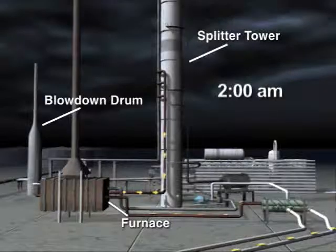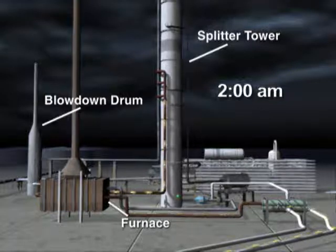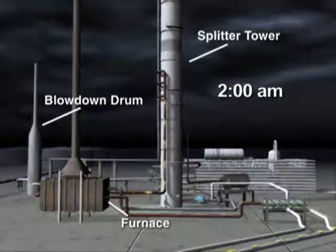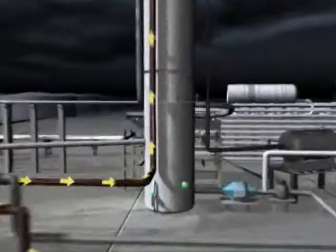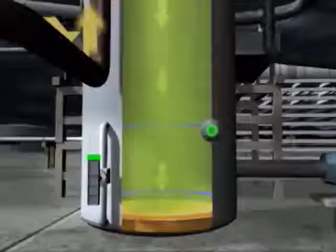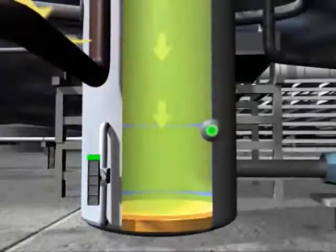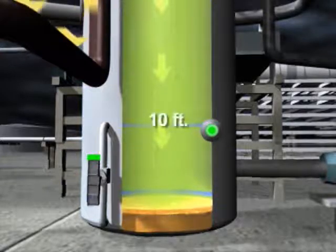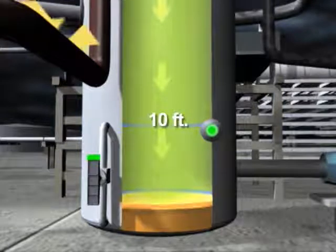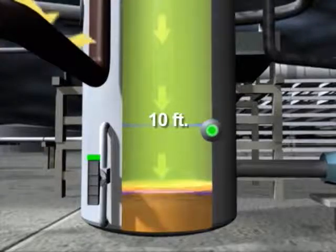At about 2 a.m. on March 23, 2005, isomerization unit operators began introducing highly flammable liquid hydrocarbons into the raffinate splitter tower. In normal operations, only about 6.5 feet of liquid should be present in the bottom of the tower. Near the base of the tower, there was a level indicator that measured how much liquid was inside and transmitted this information to the control room. However, this indicator was not designed to measure any liquid above the 10-foot mark, and above that point, operators would have no idea how high or how dangerous the level was.